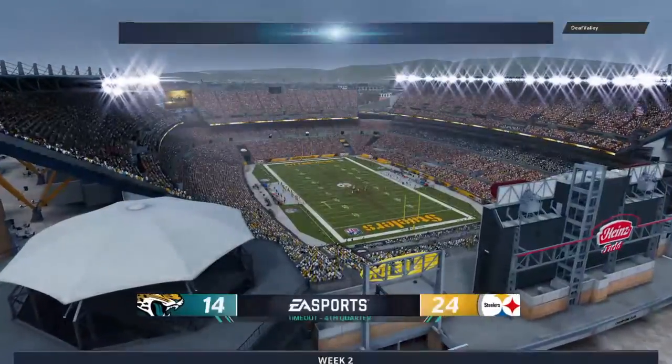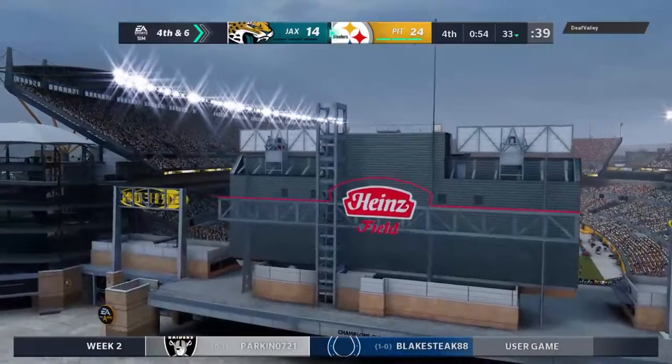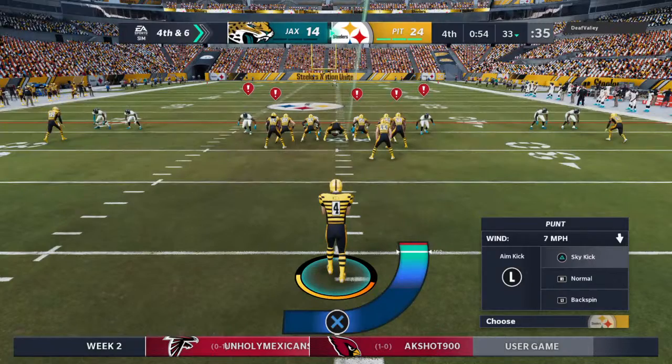It's back to the 33. The Jaguars now will use the last of their timeouts as they get the stoppage with a little over 50 seconds left to go in the game. Here's Sam Cook now as he's on to punt for Pittsburgh.